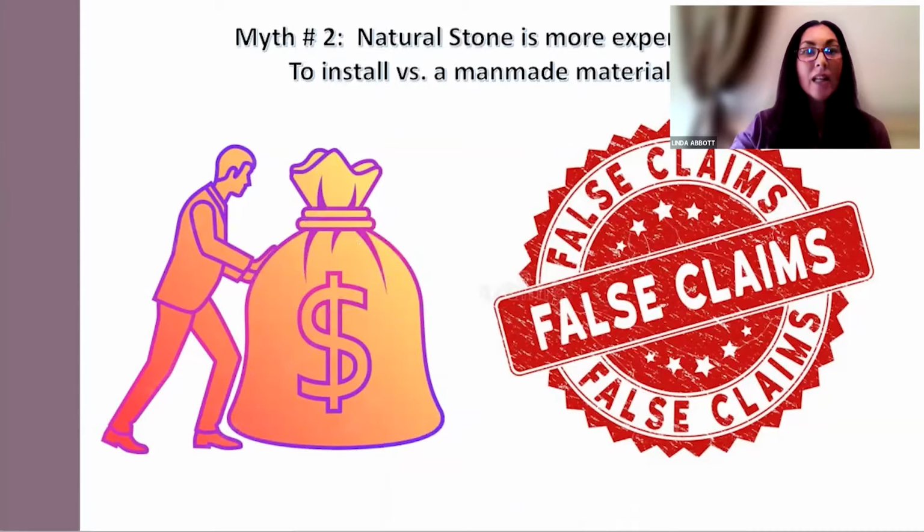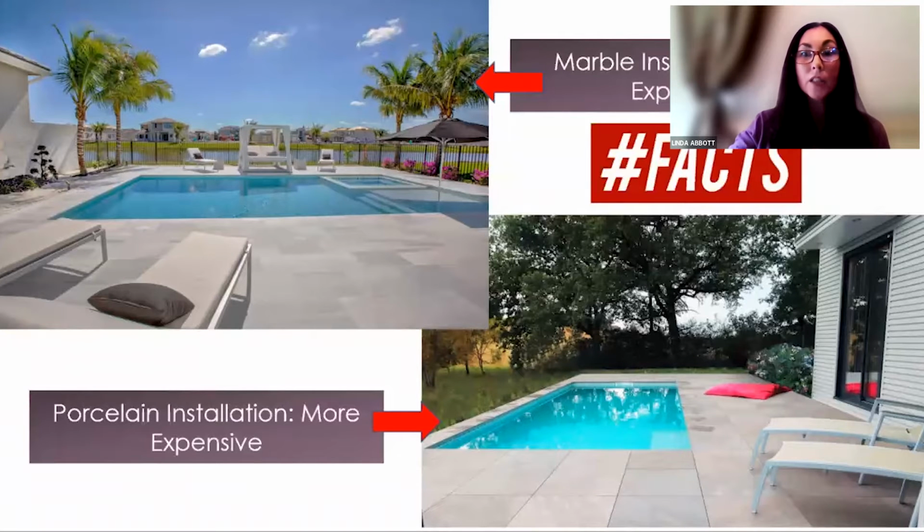Myth number two, natural stone is more expensive to install versus a man-made material. That is completely false. Did you know that installers charge as much as double the amount of money to install a porcelain paver over a natural stone paver? Installers charge more because it's harder to cut. It requires special blades that cost more. When the material chips, it can't be fixed. Spacers are required for porcelain.